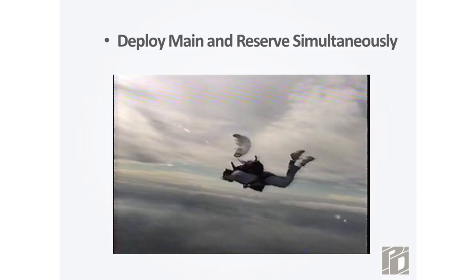Okay, I'll show you some dual simultaneous deployments. This is my first ever main and reserve deployment at the same time. Adrenaline was going. Kind of hurt, but they were up there and they flew. There goes the reserve pilot chute, and the main beat it. Here comes the reserve free bag. Kind of ugly looking, but it worked.